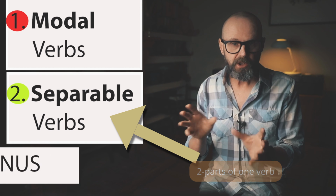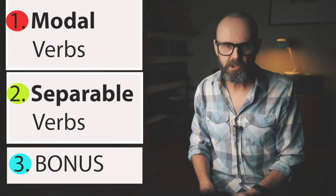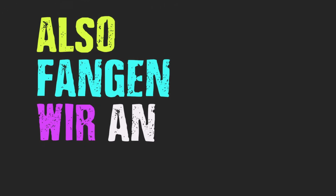And so today we're going to look at two more really useful ways of using two verbs in our sentences that will allow us to be much more flexible and expressive with what we say in German. So let's get started. Also fangen wir an.